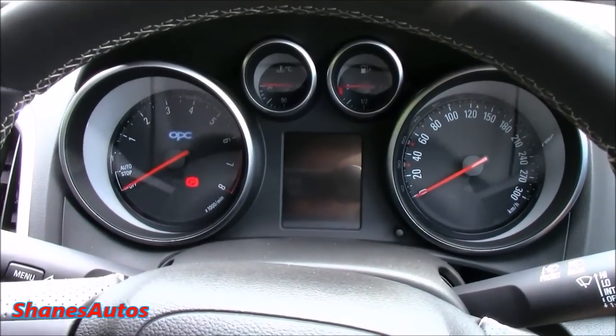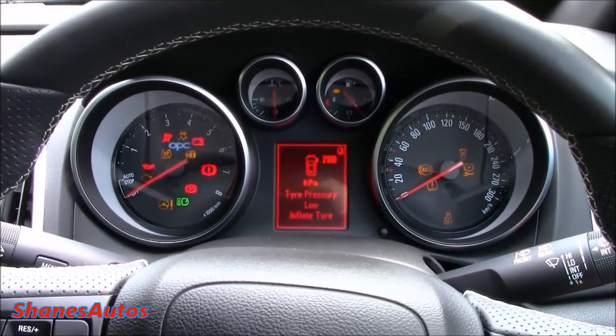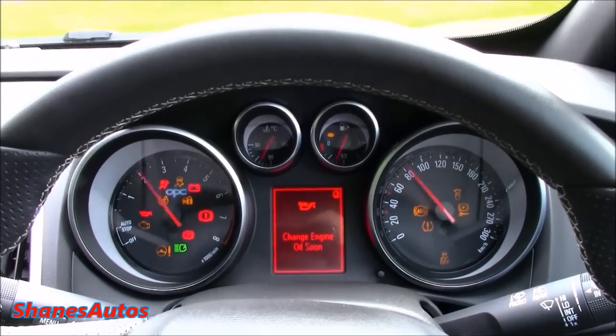So, power it on, just apply the clutch and turn the key, and it fires right up.